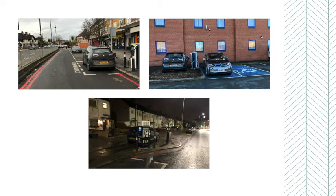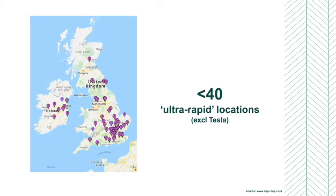Furthermore, if we look at the actual number of ultra-rapid chargers, i.e. the 100 kilowatts or more speeds that we will all come to expect in the next few years, there are actually only 40 locations, excluding the Tesla network, in the United Kingdom that provide that level of speed currently.